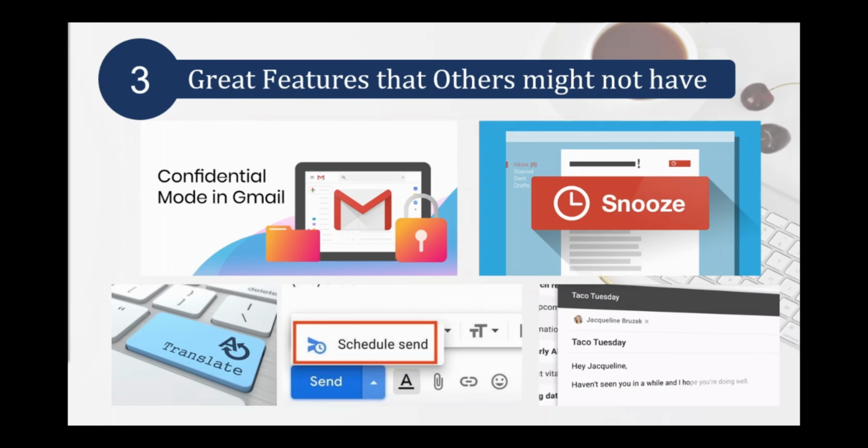Of course, there are so many more features available in Gmail that we do not include in this video. I believe with these 3 reasons, you will absolutely choose Gmail as your email service.